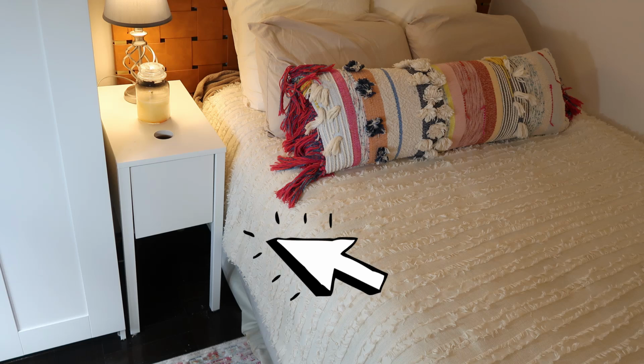It is just ugly. Today, I'm going to try and transform a piece of thrift store furniture into a super cute nightstand. If you have any thrifting tips, let me know in the comments because I am sort of new to this and I'm really excited to try it out. I just have a feeling it's gonna be a good day and we're gonna get it done.